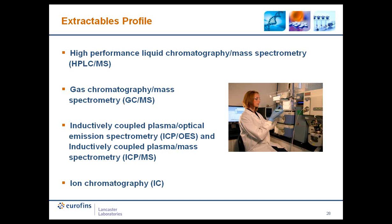The following are targeted techniques which allow for identification and quantitation of extractable compounds. High-performance liquid chromatography mass spectrometry, or HPLC-MS, is used to screen for non-volatile organic compounds. The sample often passes through a UV detector prior to being introduced into the mass spectrometer. It is advantageous to gain UV data since, as stated on the previous slide, not all compounds may ionize. If a compound is detected by UV, but not also by mass spectrometry, various approaches can be taken to obtain further information. The second listed technique is gas chromatography mass spectrometry, or GCMS.